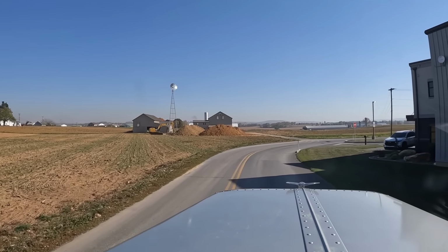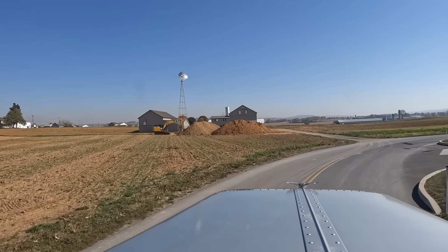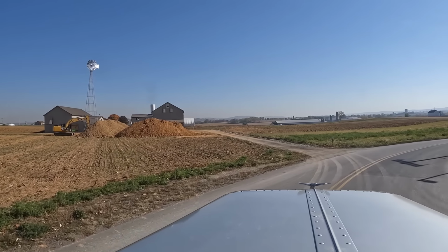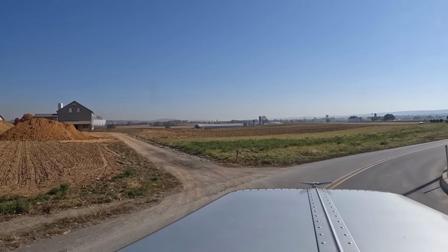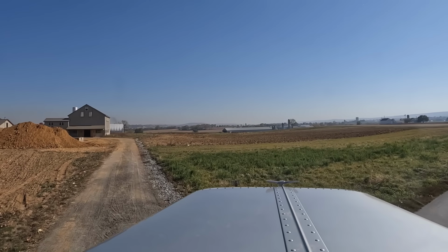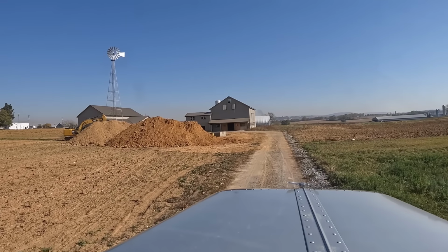We probably want to back in. Or is it going to be too tight? You know what? Let's pull in, because it's going to be tight with this curve on the right. So let's just do this. Yeah, this will work out.